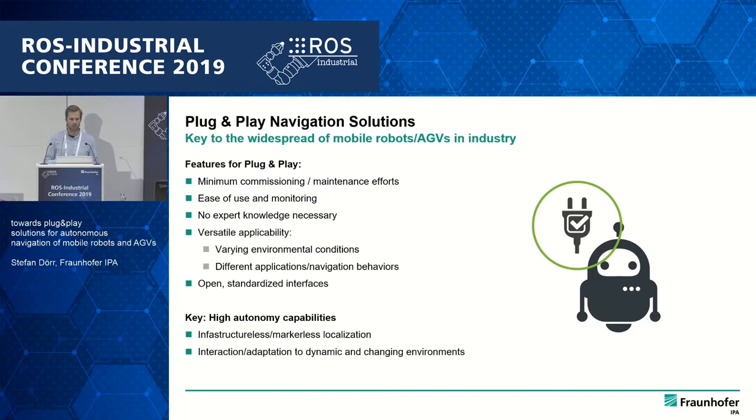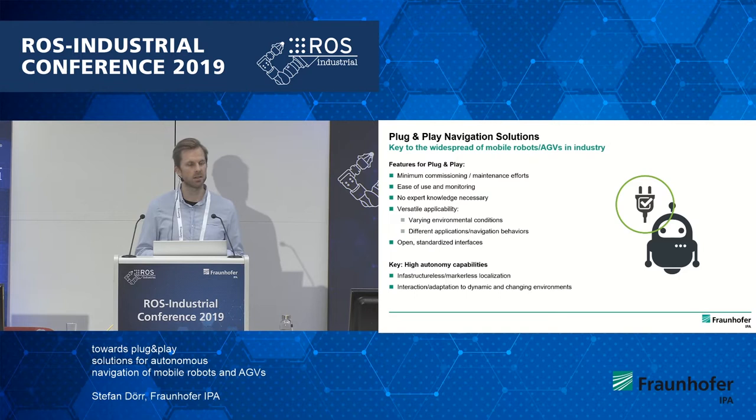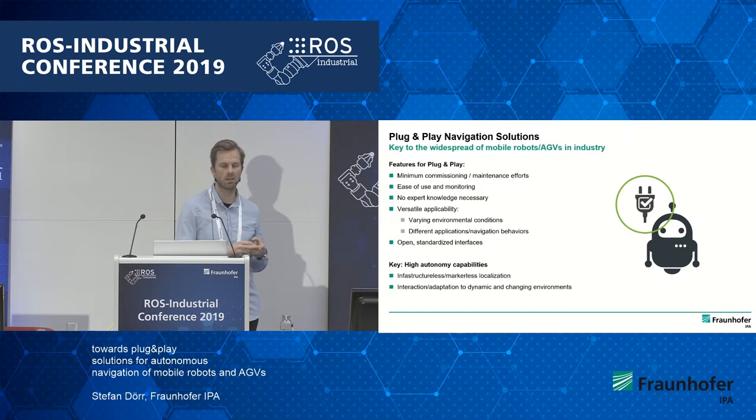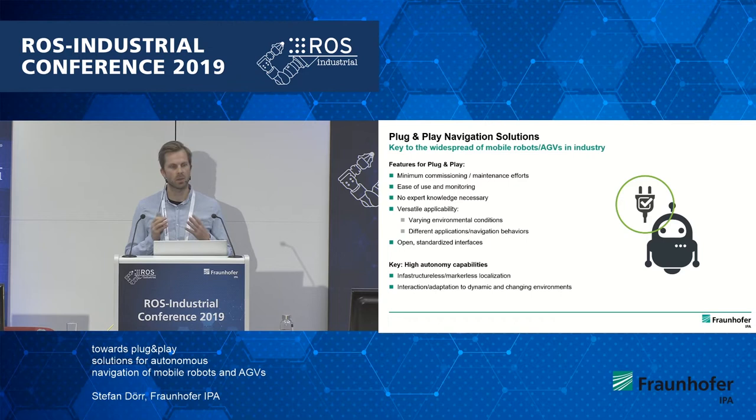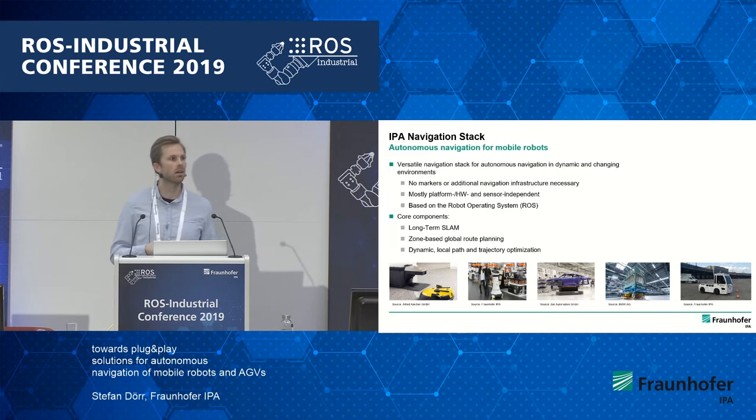So most of these points, maybe not the last one, but most of them are dependent on high autonomy capabilities of the robots. That's basically infrastructureless localization, so the ability to localize the robot given only the structure of the environment without any additional markers, and then also the ability to interact with the dynamic objects of the environment and with the changing environment characteristics. So let's see how good our navigation stack performs on these criteria.